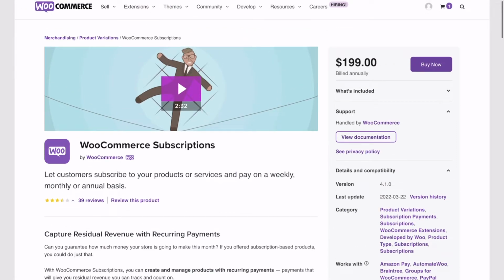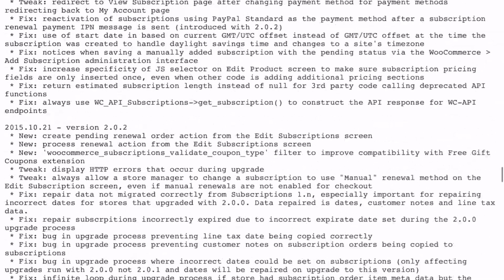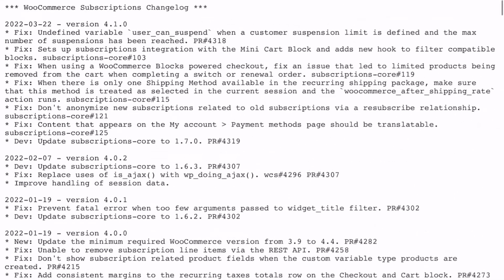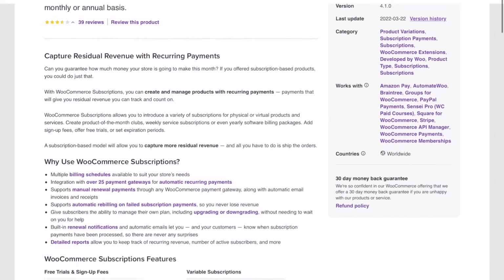The plugin is undoubtedly one of the most popular paid plugins on the WooCommerce.com marketplace. If you take a look at the version history, you can see that it's been around for a while. In fact, it goes back all the way to version 1 when it was managed by another company in 2012. So it's not new to the scene. Here though, you can get a rundown on all the key functionality.